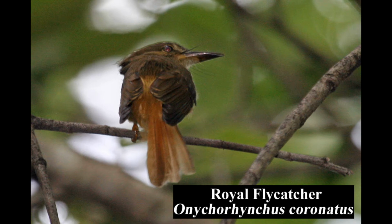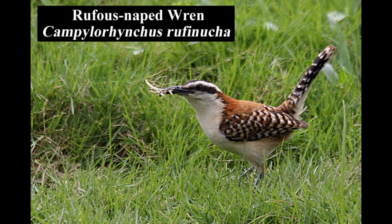The royal flycatcher is uncommon in forests and forest edges, especially along stream beds. This bird rarely raises its crest. The rufous-naped wren is very common in dry thorn forests and scrubby habitats, mainly in the Guanacaste province of northwestern Costa Rica.